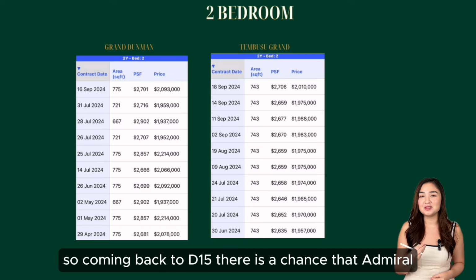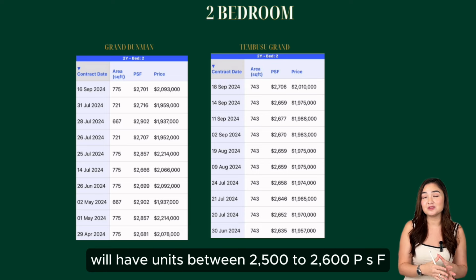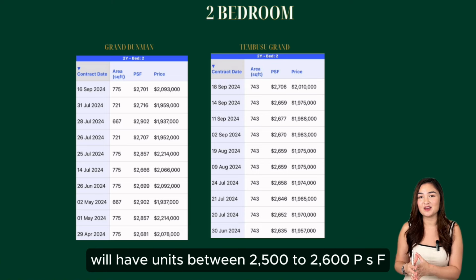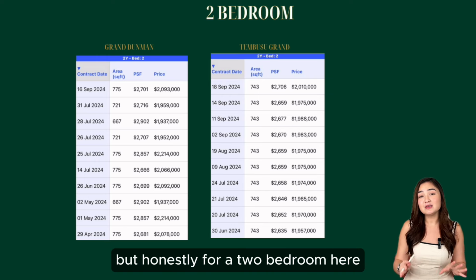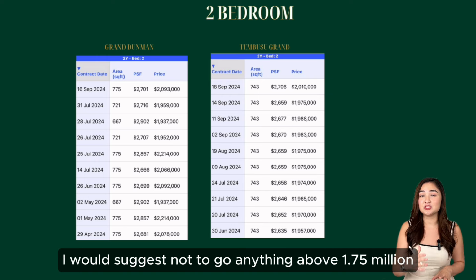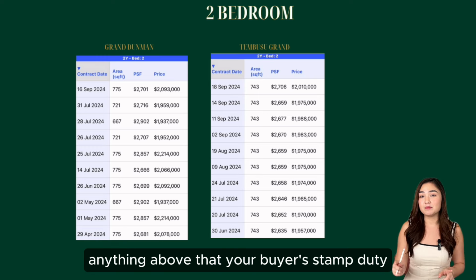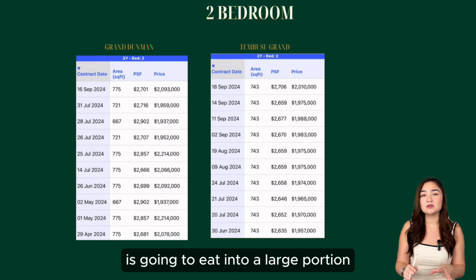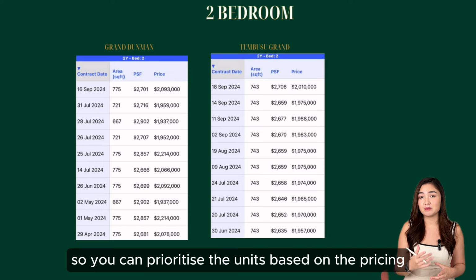So coming back to D15, there is a chance that Emerald, based on estimates, will have units between 2,500 to 2,600 PSF, which means you have quite a few options below 2 million. But honestly, for a 2-bedroom here, I would suggest not to go anything above 1.75 million. So why that number? Anything above that, your buyer stamp duty is going to eat into a large portion of your profit buffer. So you can prioritize the units based on the pricing.